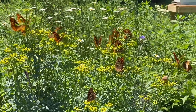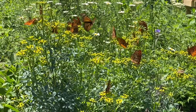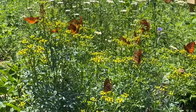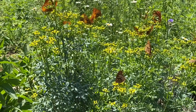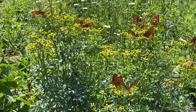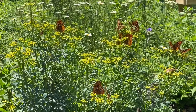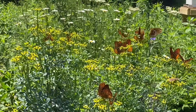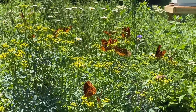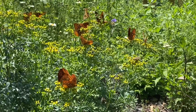I want to encourage you all to have a little sip of rue in your garden. It attracts so many butterflies. Really just depends on what the natives are in your area. It's just so rewarding. She just flew over my head. May 20th, my first monarch of the season for 2023.